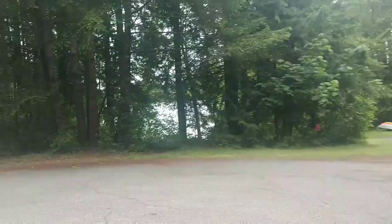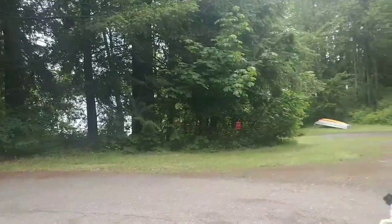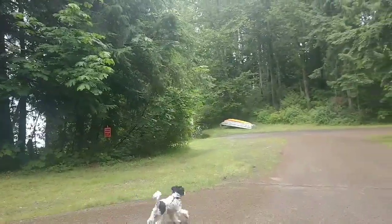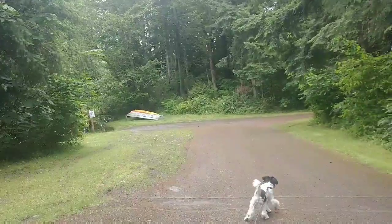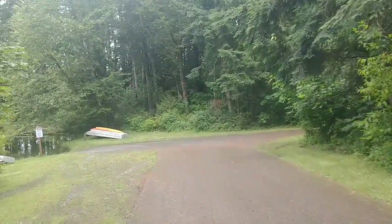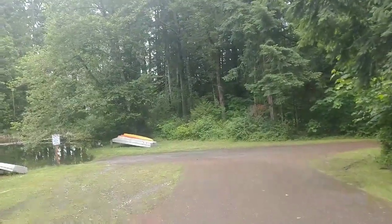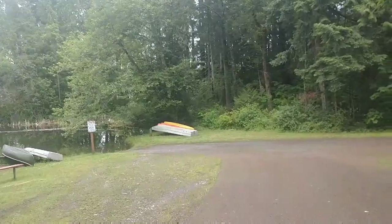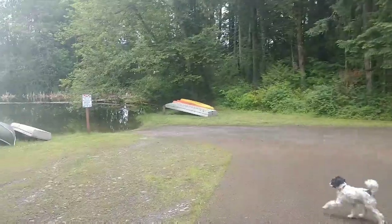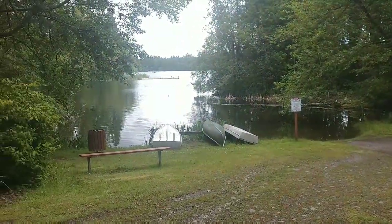You can see the lake out there between the trees. Forgot to bring my gimbal, so I hope the image is not too shaky. I'm working real hard to try to hold it steady. Bandit's not helping too much though, pulling on the leash. Look at that water down there, Bandit. Look at that lake. Ooh, isn't that pretty down there?